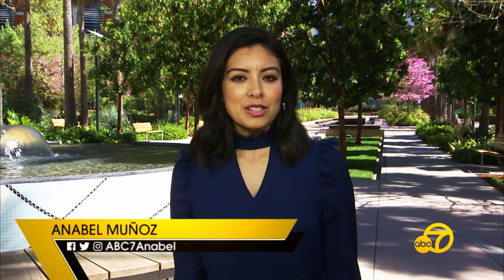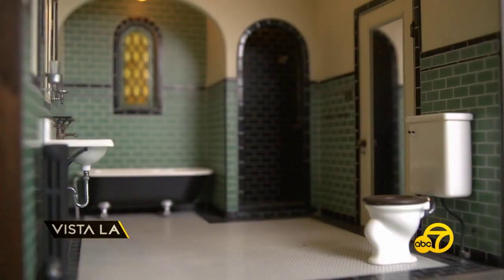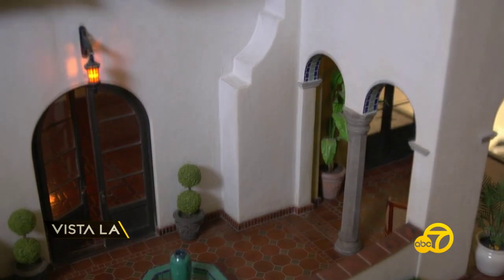For 2 years, Chris Toledo worked on every detail of his gorgeous Spanish Mediterranean home he nicknamed Casa California. He dreamt of owning one just like it since he was a kid, but he never imagined he'd literally have to build it himself. I always had this idea of creating my dream home.